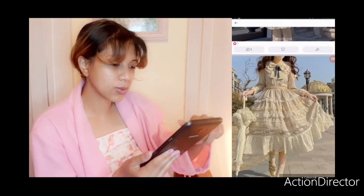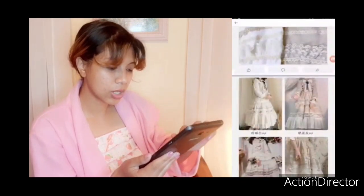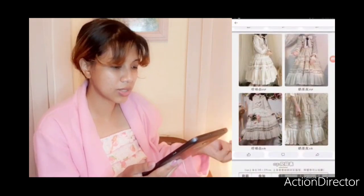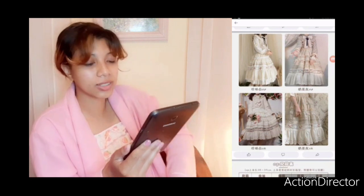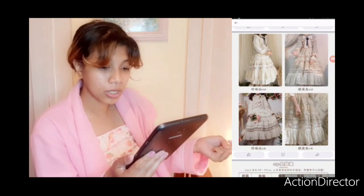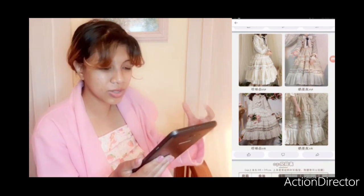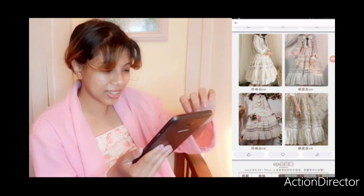That's the kind of dress you don't really want to wear with a petti, because you want to be completely comfortable in the dress, so you don't really want to add anything under it. Maybe something on top to keep you warm, but nothing too heavy, you know. I really like how it looks.